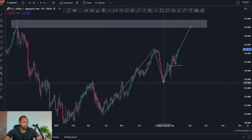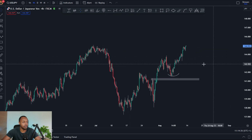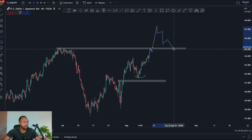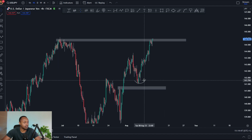So going forward for Dollar Yen, we're still looking at buying opportunities, and there's two setups I'm looking at personally, which is obviously the break and retest of the high here. If you can see a nice breakout above that, looking for some pullbacks after would be a very nice opportunity as well.